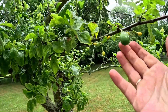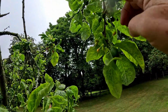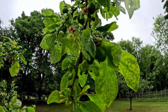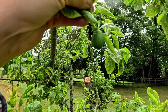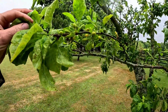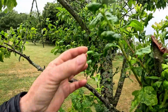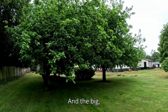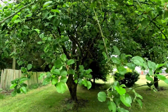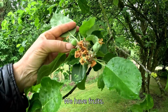This is Victoria plum. Little ones. Lots of new growth. And the two big cooking apple trees. And yes, we have fruits.